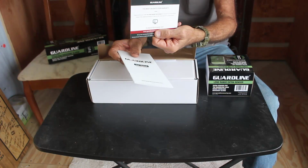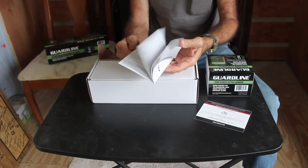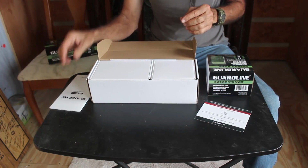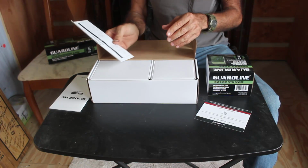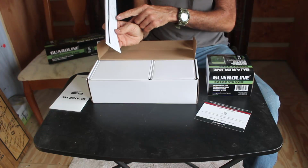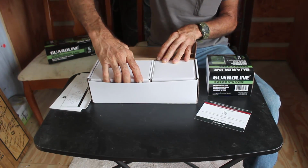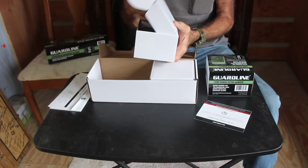It says you must validate your warranty. There is a book here that explains all about it and how you set it up and how you hook it up. Okay, there's another paper here. It's called a Quickstart guide. It gives you the little information you need to know here about getting it set up pretty quick. We're going to take this out of the box here so we can see what's in this other box.